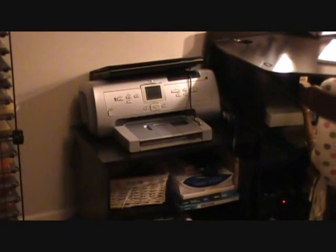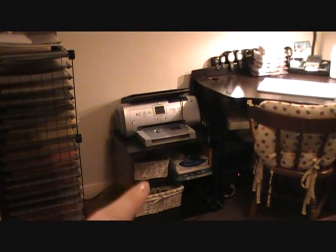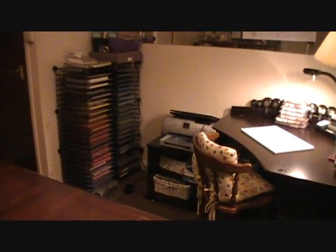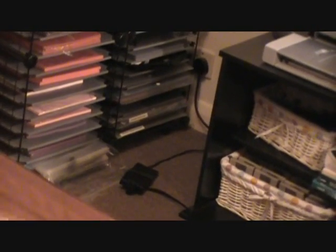Right next to my desk is a little printer stand, and it holds my printer, and it also holds underneath it some baskets that have my new style punches in it and paper and some other fun things that I use a lot. And on the other side of that printer stand I have my paper racks, and on the bottom of my paper racks I have on this one some plastic bags that holds some cardstock, and then I have 12x12 paper marked in little holders, and then I also keep my powder pal trays there.